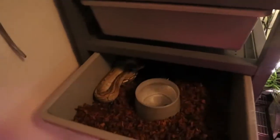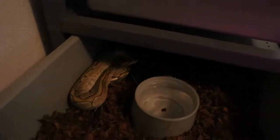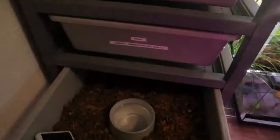Let's check on Hula. This is the bamboo ball python. She's doing good. Got Kona, the Sumatran short-tailed python. His head's poking out right here. That's what this species does. They just submerge themselves in the substrate and they hide.